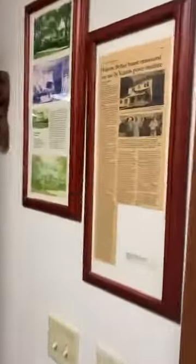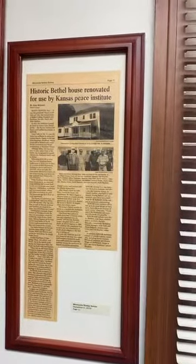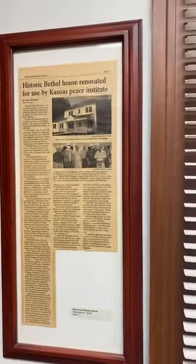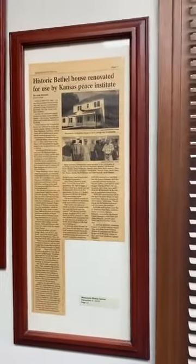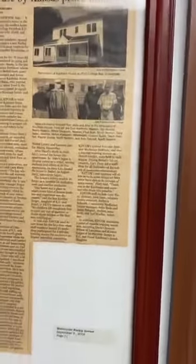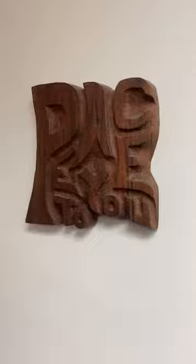And then over here, we have a clipping that we framed of the group who renovated this space, because this was a regular home that E.G. Kaufman lived in, who was a former Bethel College president. He donated this home, and we renovated this home 20-some years ago. Let's see, the date on here is 2003, almost 20 years ago. That renovation was done. And then there's some other photographs that just show the renovation here. And then behind the door, but not to be missed, is a beautiful wood carving of the word peace. So we have all kinds of neat things.